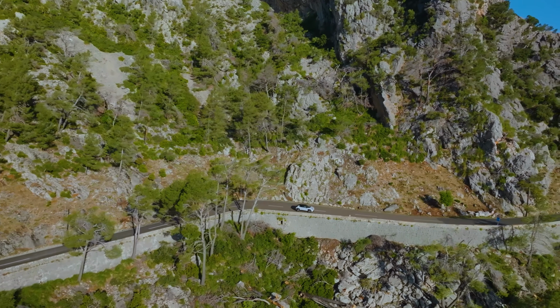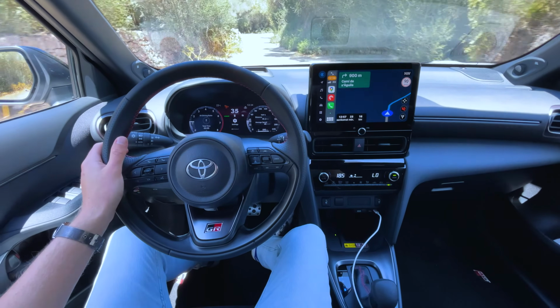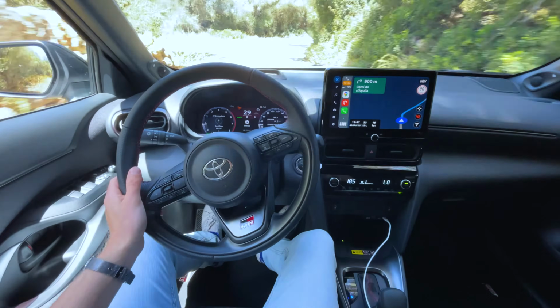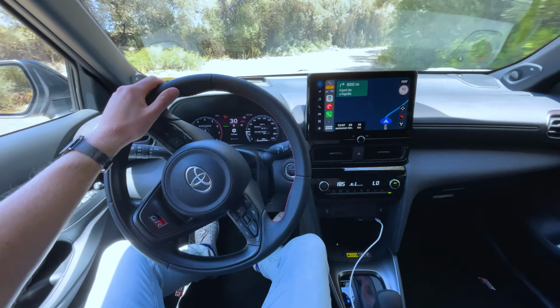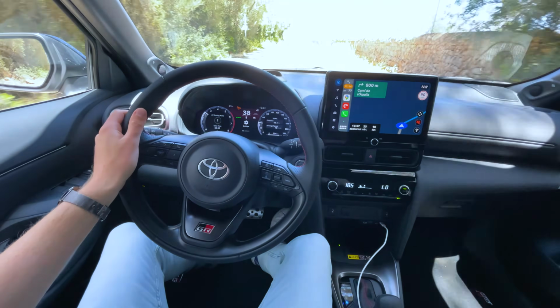I believe the car starts from around 29,000 euros if you go for the entry-level version with the 116 horsepower hybrid powertrain, but obviously you can spec the car up. This GR Sport version is one of the more expensive versions. Depending on which country you live in, this can be a pretty expensive version. I believe in some countries this car will start from around 41,000 euros.